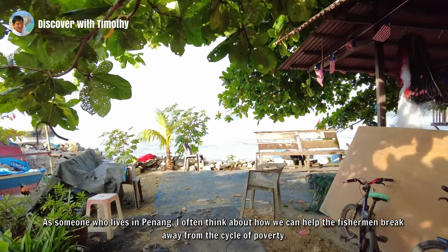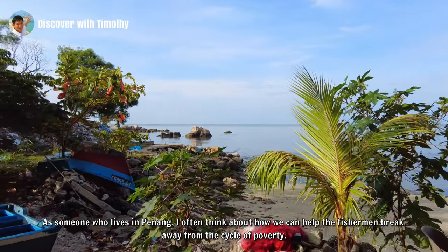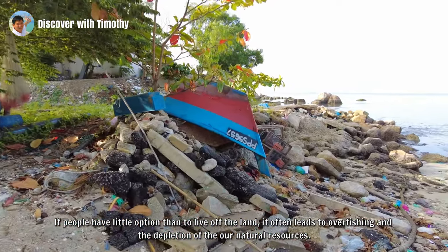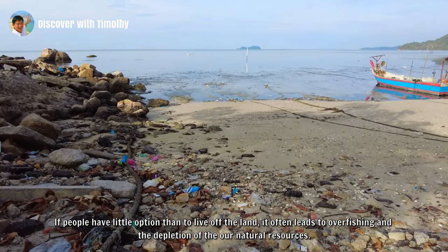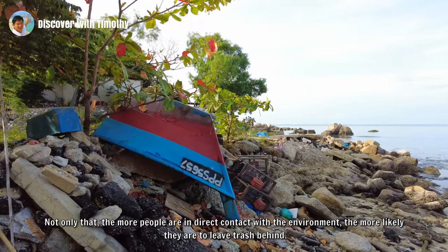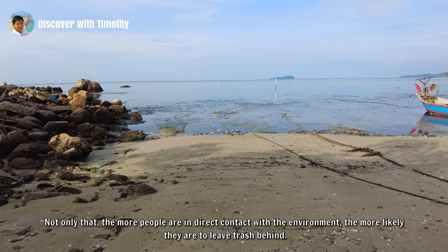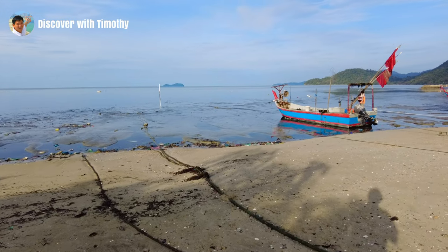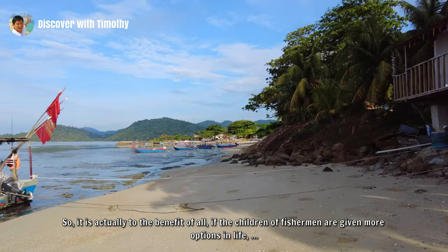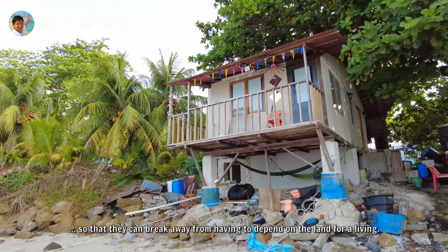As someone who lives in Penang, I often think about how we can help the fishermen break away from the cycle of poverty. If people have little option other than to live off the land, it often leads to overfishing and the depletion of our natural resources. Not only that, the more people are in direct contact with the environment, the more likely they are to leave trash behind. So, it's actually to the benefit of all if the children of fishermen are given more options in life so that they can break away from having to depend on the land for a living.